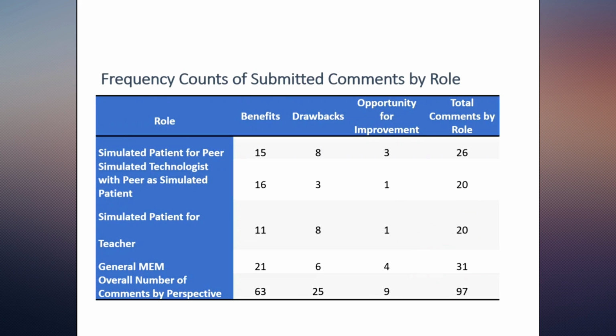And finally, frequency counts of the number of comments submitted for benefits, drawbacks, and suggestions for improvement on the practice of medical educational modeling from Section 4 of the survey were analyzed to further evaluate the overall participant perceptions of medical educational modeling. Results indicated that 67 total complete surveys had 97 comments submitted overall by participants among the various roles and general practice of medical educational modeling.